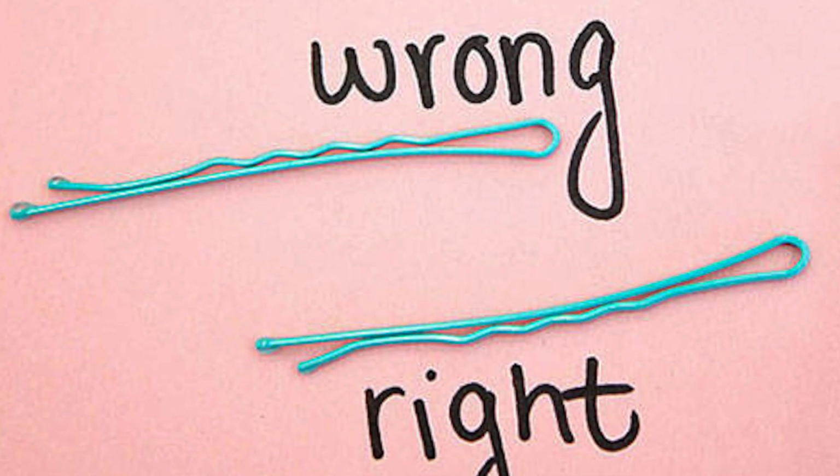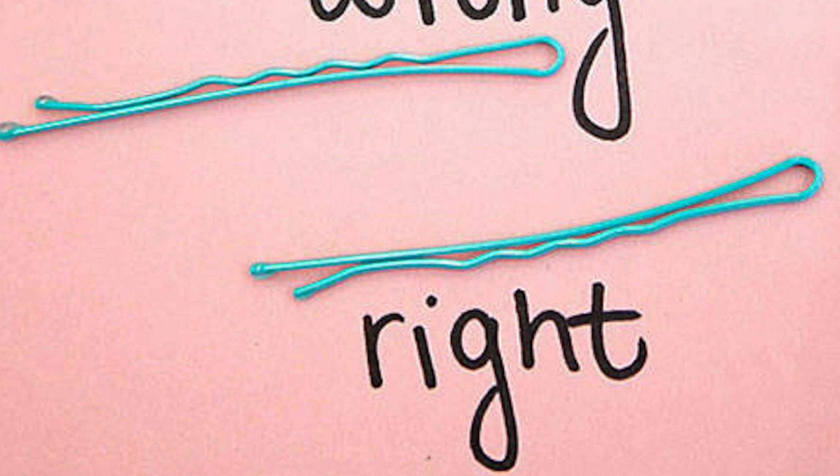I'm sure we've all seen that meme that's been flying around saying that we're using our bobby pins wrong and that they should be upside down. And this is sometimes true, but not always. The pins I like to buy, these gold pins, they actually have a curved shape, and so they're meant to curve to sit flat against the shape of your head and actually adhere better.